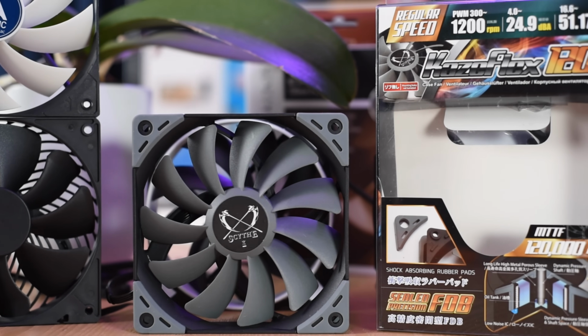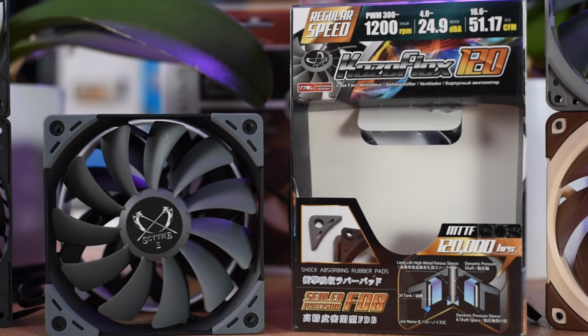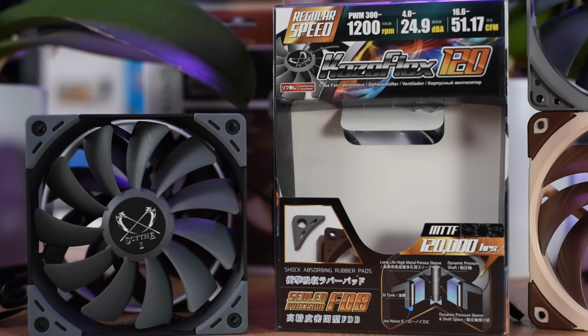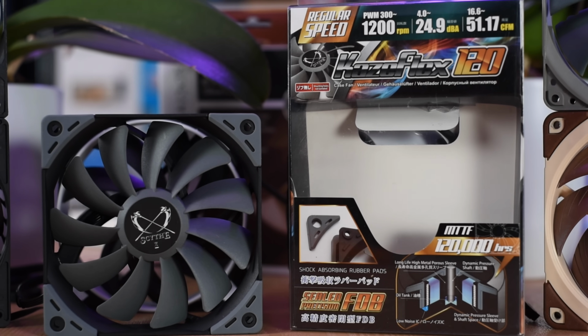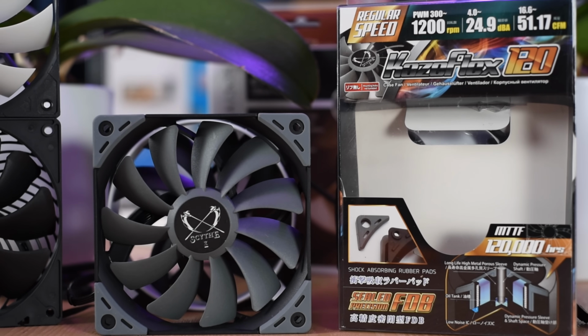Now I'm going to quickly address my test methodology. I'll be presenting both decibel normalized tests at 30 decibels, which is essentially an idle level, and then RPM normalized tests that were based on this Scythe Kaze Flex sample, which I previously tested and found could run at 1300 RPM.